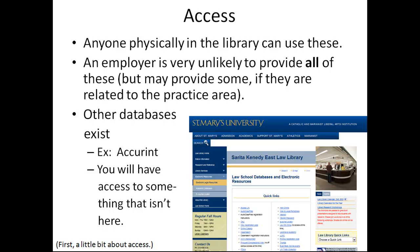An example of a database you would really commonly get access to is Accurate. This lets you look up things about people. So you could put in a social security number and then get a current address for a person and pay a fee for that. That's really important if you want to get service of process on that person, which you do if you're out practicing, but in a law school it doesn't really matter, and we don't want you to go around looking up personal information about people. There's just no need for it yet.